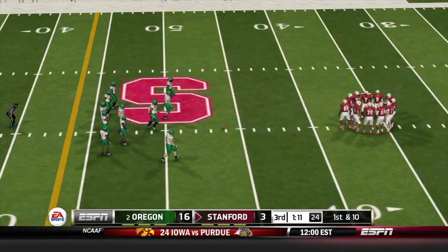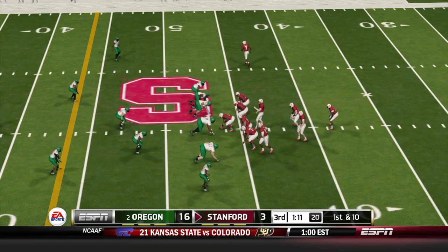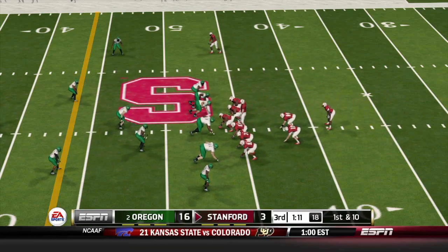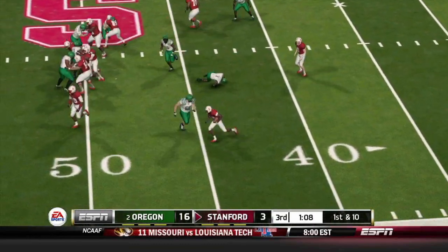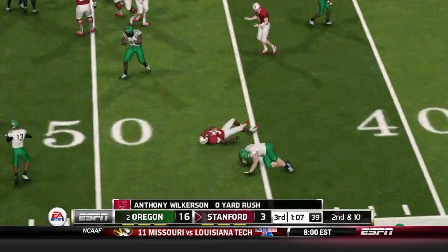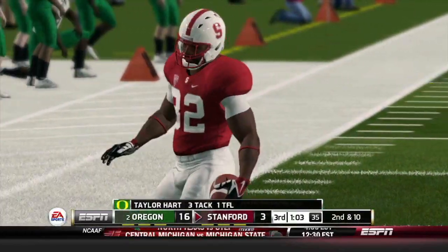The offense takes the field again. They were forced to punt their last time out. If they're going to make a comeback in this game, it's going to have to start now. This offense has to get rolling. Run left, and he's taken down in the backfield. No gain on the play. That makes it second and 10.